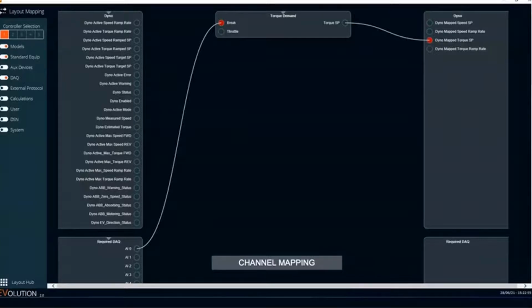But here I want to focus on the ability to easily map parts of the system together. Using the filters on the left, we can show parts of the system and hide other parts of the system. And here, as an example, although not really a real-world example, an analog input from the real world being measured by the DAC system is mapped to the brake input of one of these models, this torque demand model at the middle of the slide. There's some processing done inside the model, and then the output of the model is a torque set point, which itself is then mapped to the dyno mapped torque set point. So this visual understanding of how the data is mapped together is a really important way of the system being flexible to new requirements, but also being clear as to what is actually linked together and what's actually happening in your system.